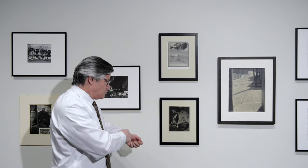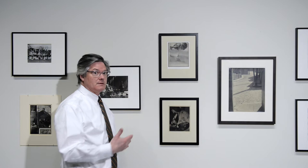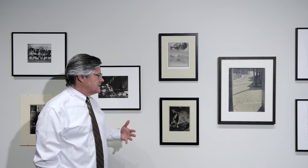And that type of painterly aspect was very important to the Pictorialists because they were hoping that their photographs would be seen on par with paintings. And to make that happen, they tried to have their photographs mimic painting. And that type of attitude is something that has remained a large part of photography even into the present.